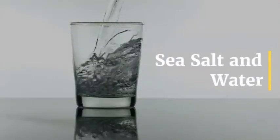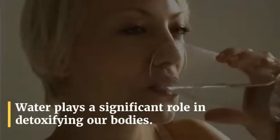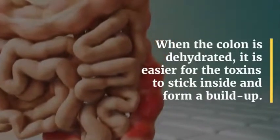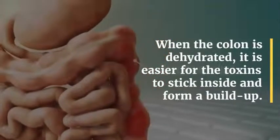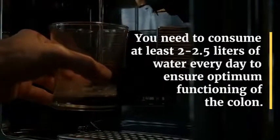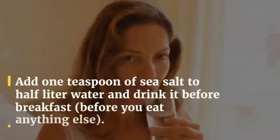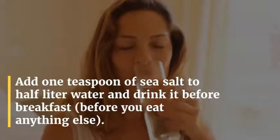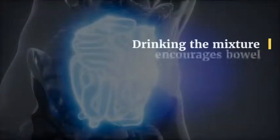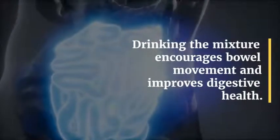Sea salt and water. Water plays a significant role in detoxifying our bodies. When the colon is dehydrated, it is easier for the toxins to stick inside and form a buildup. You need to consume at least 2 liters of water every day to ensure optimum functioning of the colon. Add 1 teaspoon of sea salt to ½ liter water and drink it before breakfast, before you eat anything else. Drinking the mixture encourages bowel movement and improves digestive health.